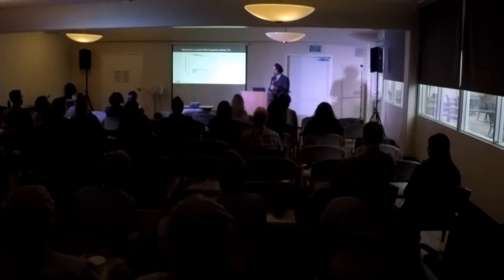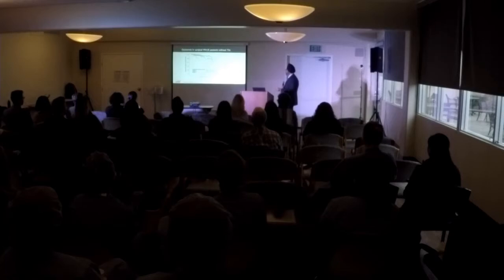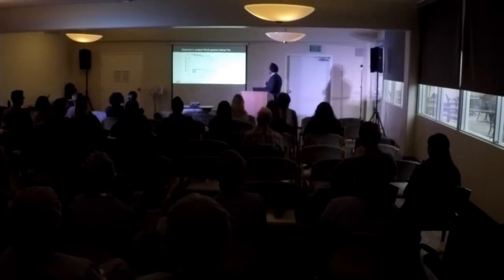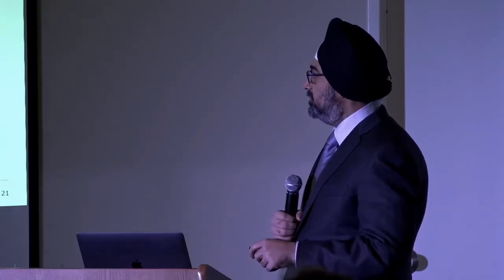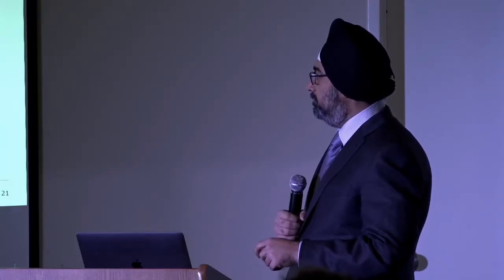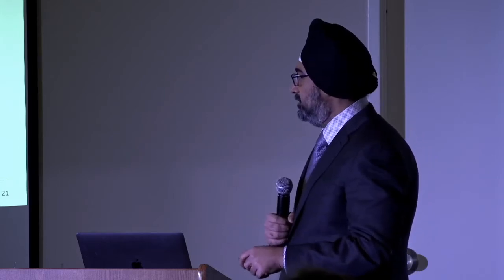Here's a little bit of a complicated graph, but I'll walk you through it. These are patients that underwent some sort of surgery, in this particular case mitral valve repair or replacement, and they did not undergo tricuspid valve annuloplasty at the same time. That's time point 0. Then they followed these patients, and the patients who developed moderate or severe TR over time actually did worse, and they were dying off a lot more.